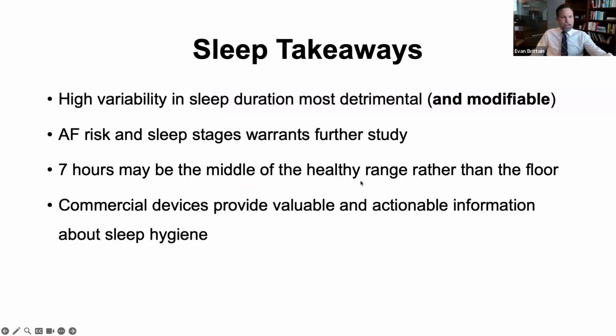So some of the takeaways here is that high variability may be one of the most detrimental sleep patterns and also the most modifiable, as I discussed. Atrial fibrillation in sleep stages, I think, warrants further study. And most sleep guidelines and recommendations suggest 7 to 9 hours of sleep for adults. But what we observed is that many patients were perfectly healthy when they averaged 7 hours of sleep per day. So that may be sort of the middle of the healthy range rather than the floor. And then, I think we found some insight that commercial devices may provide some important and actionable information about sleep hygiene that we can leverage in the clinic.